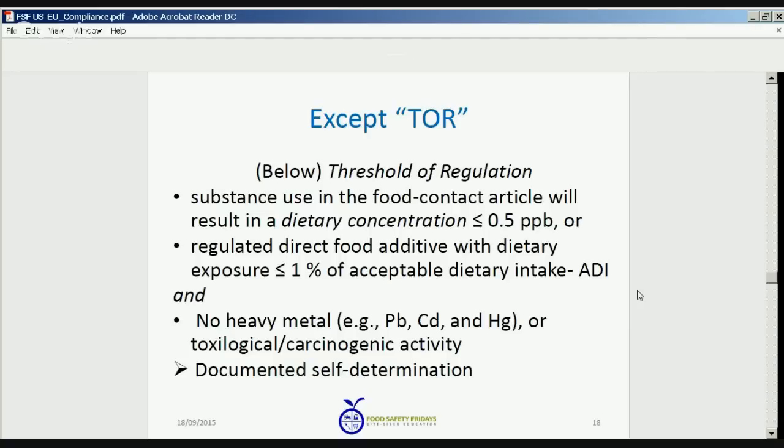And the other calculation that's possible to seek regulation exemption is when the regulated direct food additive is involved in the packaging material and it has a dietary exposure of less than 1% of what's considered the acceptable dietary intake. So that if this is a food additive and it's used in the food industry already, the addition of this use in the packaging material will not increase the exposure of the food consuming population more than 1% of its acceptable dietary intake, except that if those materials that might migrate even at these low levels are heavy metals like lead, cadmium, or mercury, or they have toxicological or carcinogenic activity, they will not be exempted from regulation.